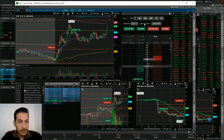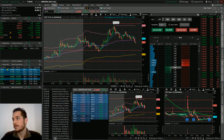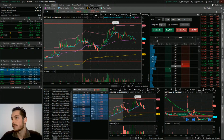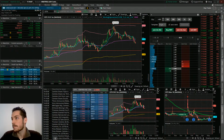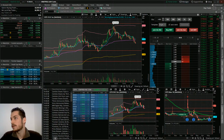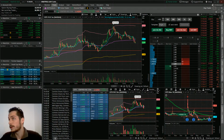Volumes piling up, AESE. Moving the chart out of the way a little bit. Let's see if we can get an entry below 50. That would be even better. Not sure if we will. Still a lot of buyers on this one. Could be getting ready for a bigger breakout now.